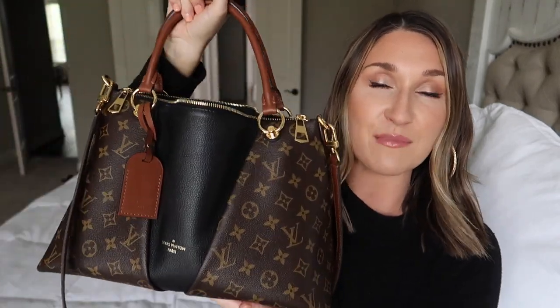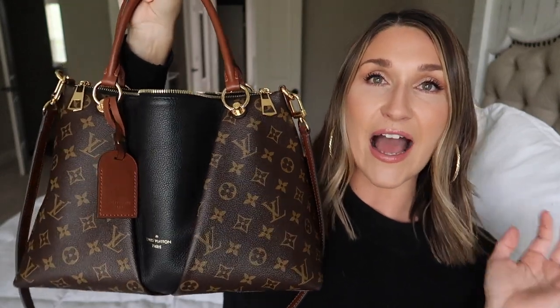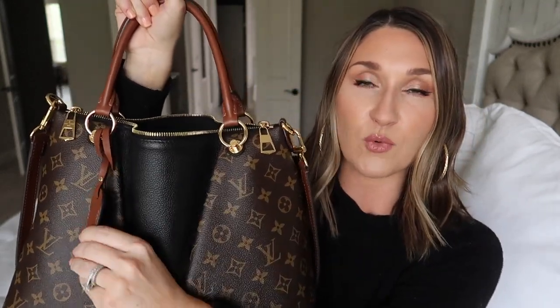The latest bag that I purchased, which I've had for a couple months now, is the Louis Vuitton Monogram V-Tote, and I love it. I think it is such a nice handbag. I love the warm brown and the black, because I can wear it with anything. Also, it comes with a removable crossbody strap that is adjustable, and it's a top handle. So I have multiple ways that I can carry it.